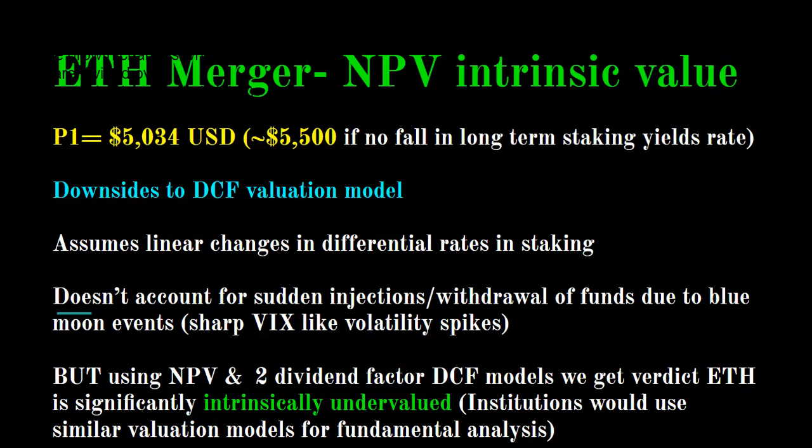And it doesn't account for sudden injections of funds or withdrawals of funds due to sudden blue moon events like a Black Monday or Black Friday type event where crypto could crash or moon. That would cause a TradFi sharp VIX index type volatility spike in the traditional stock markets indicator. So that doesn't take that into account.